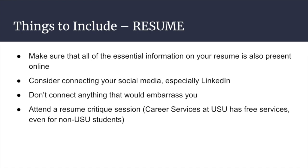So the last thing that you need to make sure that you include is your resume. And I think this one would be pretty easy. If you have a fantastic resume already, just transfer it up online. And it should be very simple that way.